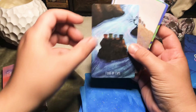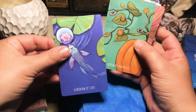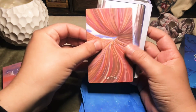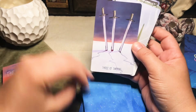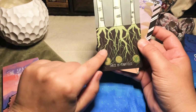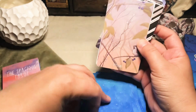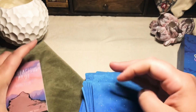Super cool. If you haven't checked this deck out or are on the fence, finding reasons why it resonates with you is probably a start to tip you over, and that's what tipped me over. The coloring, the imagery, the fact that I can see myself in it and interpret things beyond the typical interpretation of the card also prompted me to want to get this deck and explore it for myself. So yeah, that's the Spacious Tarot.